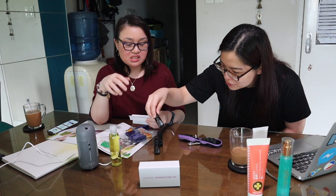So, yung lavender actually very good din for the face. Kasi, I guess, it relaxes eh. So, it relaxes your skin. Parang ganyan. So, kunwari, meron kang mga scars, very light kaya scars.